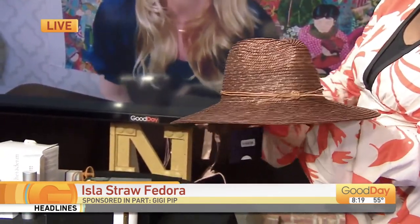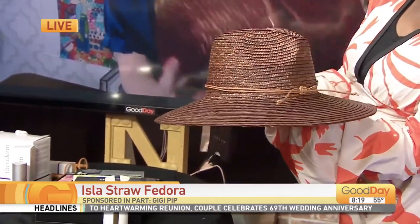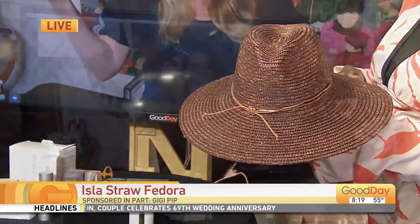This is by Gigi Pip. This is the Isla Straw Fedora. I have one too. I'm going to tell you, these aren't sold together, the bag and the hat. But if you get her either one, it's a home run, baby. Fabulous. So I love these ideas for the glam mom. Give her some skincare, give her a facial, and then send her on her way on a sunny day to a fabulous brunch with a killer fedora.